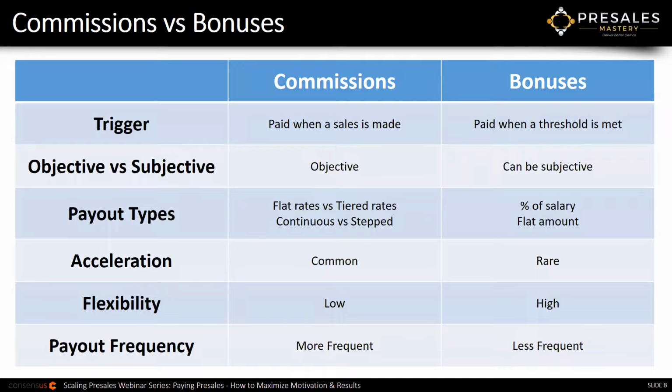Continuous is where you're paid on the first dollar for all sales, versus stepped, which is effectively like a floor where payments only start once a certain threshold is achieved, say 50% of attainment. They're pretty rare and typically only used when the territory is guaranteed to hit a certain level of sales regardless of who's working it. For bonuses, payout types are pretty simple. They're usually either a percentage of salary, or on-target earnings in this case, or a flat amount.